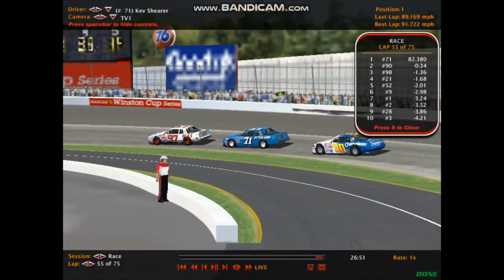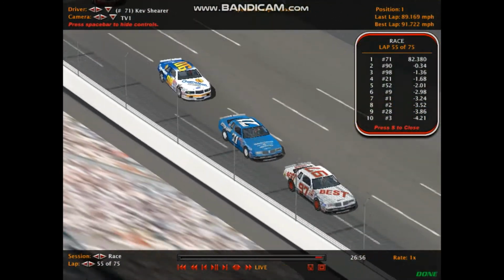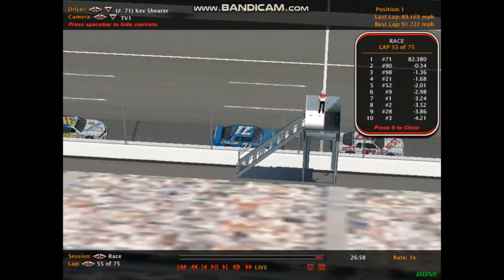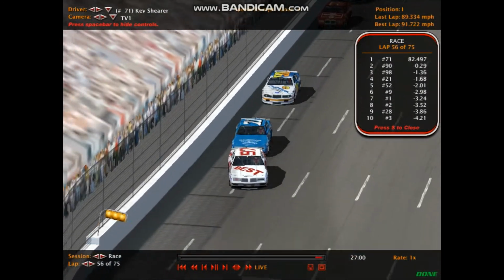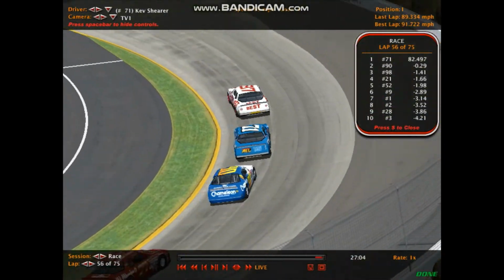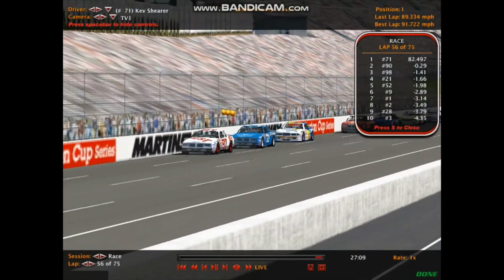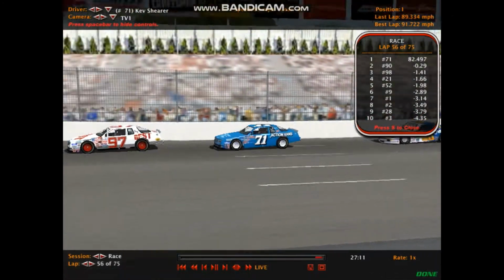97 car Laura Chung up in front of Kev Shear. Laura's the last car on the lead lap. And Kev trying to change that though. Here comes number 90, Charles Samper to the low side. And now the 71 and the 90 cars are going to be the battle for the lead right now.